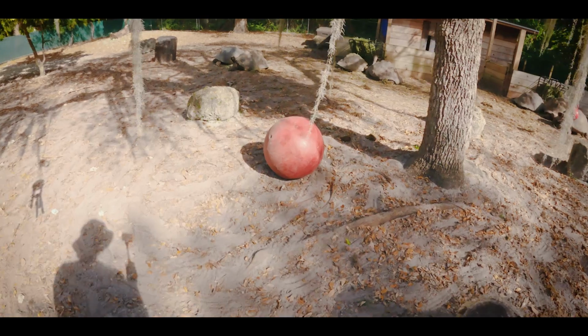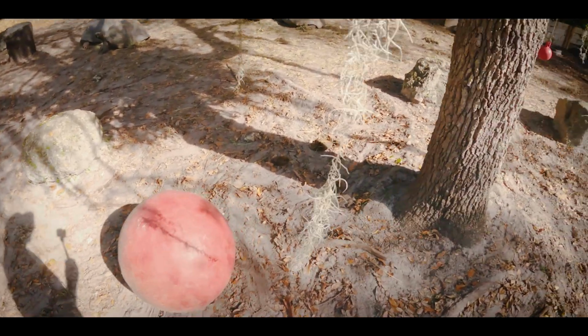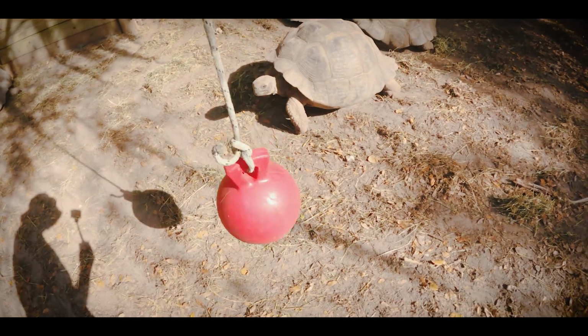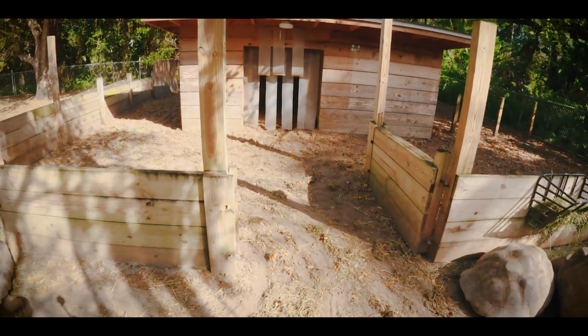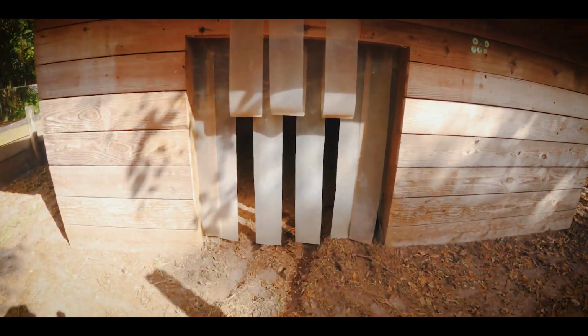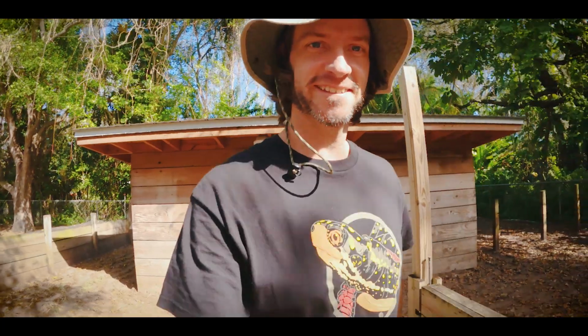They've got balls they can push around, which gives them something to mess with and play with. Over here, got the barn. It does get cold, so they have a nice place they can go inside. Boom, look at that. Super sick.